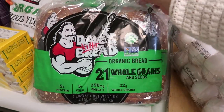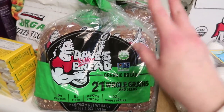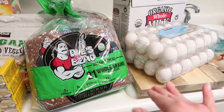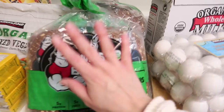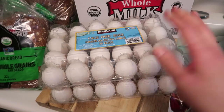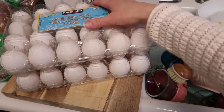It's Dave's Killer Bread, the 21 whole grains and seeds organic bread. I threw it in the freezer as is and it defrosts wonderfully. If it's frozen, you just throw it in the toaster, it tastes great. Or you can just let it defrost in your cupboard or whatever and you can't even tell that it was frozen. Next I have 4 dozen cage-free eggs. I would like to get organic, but they're just so much more expensive and I don't really have the budget for that.